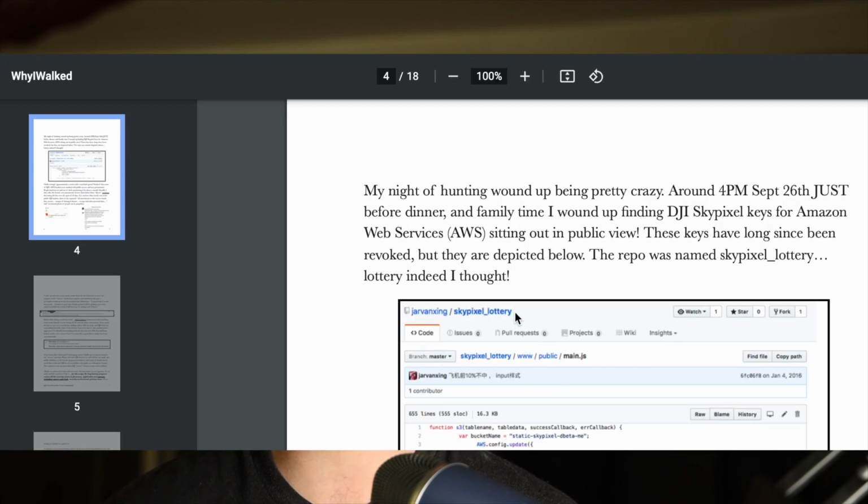Here's the thing though, those keys weren't posted on any official DJI repositories on GitHub. Those keys were posted to DJI employees' personal code repositories. So how on earth did Kevin know where to look if it was just on the employees' personal repositories?